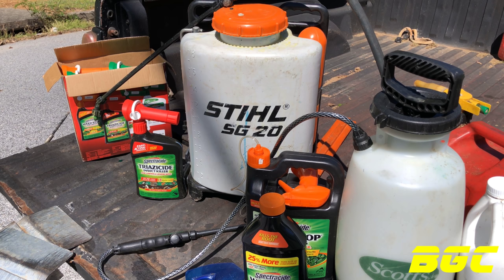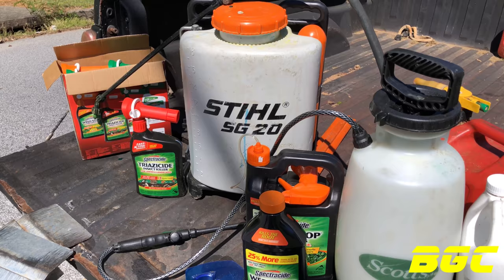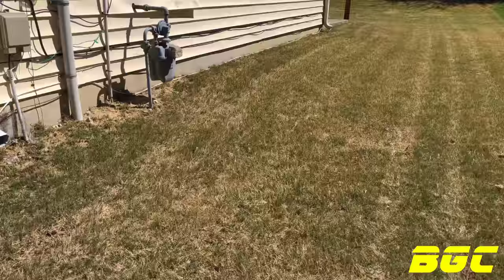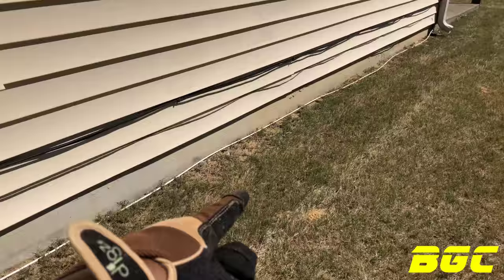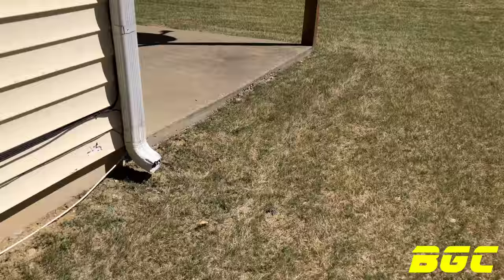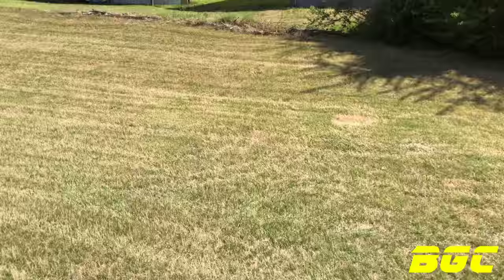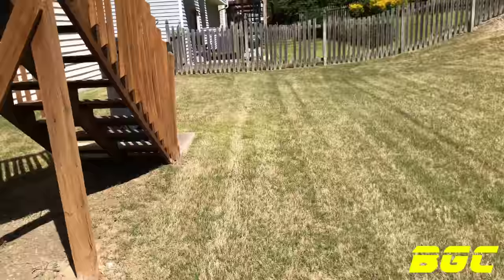But I'm just showing you the three options that I got here. After we service a yard, you got certain spots that may have some weeds, and generally you'll see them around the corner of the house. So we got certain spots that we have to go around, and we'll just spot spray those weeds. If we see any in the lawn, we'll spot spray those also. And this is how you maintain your lawn throughout the season.